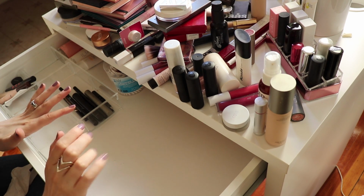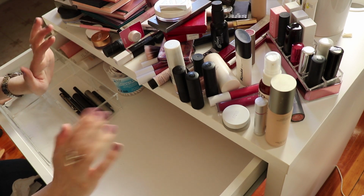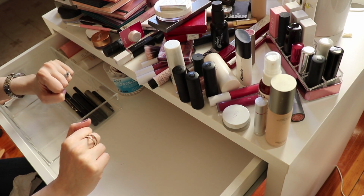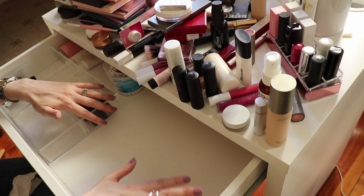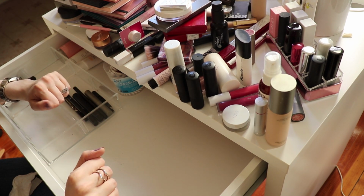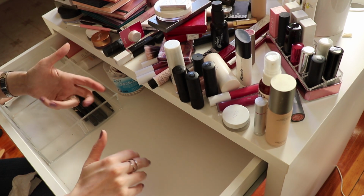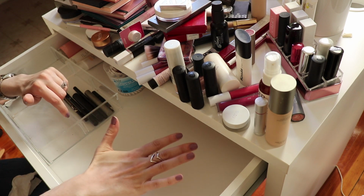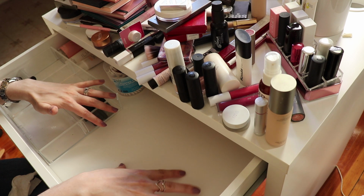So we all know that palettes are like my greatest weakness of all time. I have way too many palettes. And what has happened to me recently is I've been moving more and more palettes over here and then not taking any out. But what that means is that I can't actually find the palettes that I want. Or I just keep reaching for the same ones that end up on the top of the stacks. So I need to be more curated with what actually is going in here.